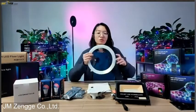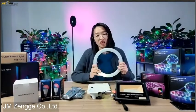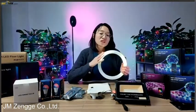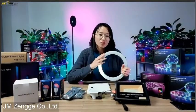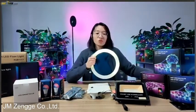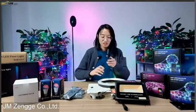And this is our new product. This is the Selfie ring light. In the market there are only CCT colors, I mean the warm white and cold white colors, for the current products. But we can provide the RGB colors in our ring lights. So I will show you how it works, and also show you our app.